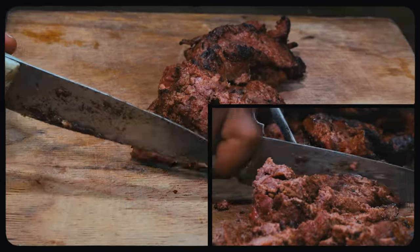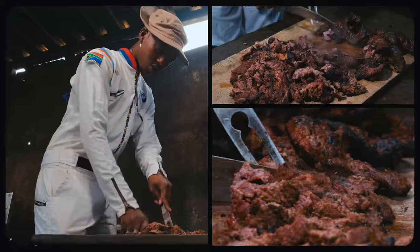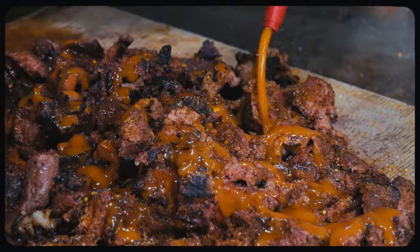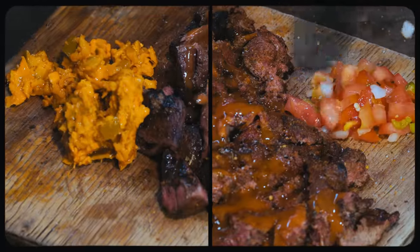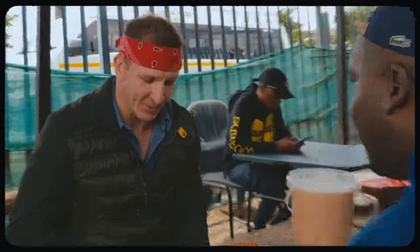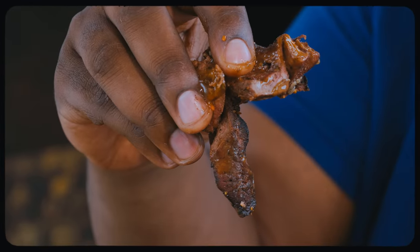The hot and steamy organs are further chopped into smaller pieces and smothered with more spice, salt, and peri-peri sauce. On the side, salsa and achar. I think we're gonna eat first and then we're gonna have a drink after that. Okay, let's do it. So I think start with the heart.